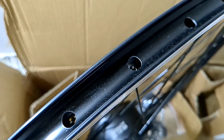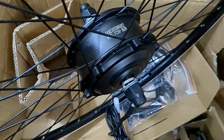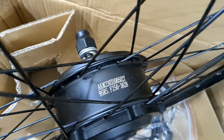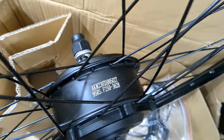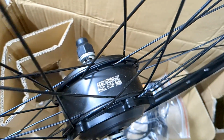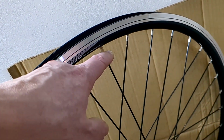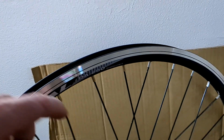Aluminium and double walled inside. For UK law, it needs to show the wattage. I guess they can work it out from there, but it's not that clear. 250 watts. I think the website said 12 spokes on each side or something, but I counted 36 of these things, but I don't know.